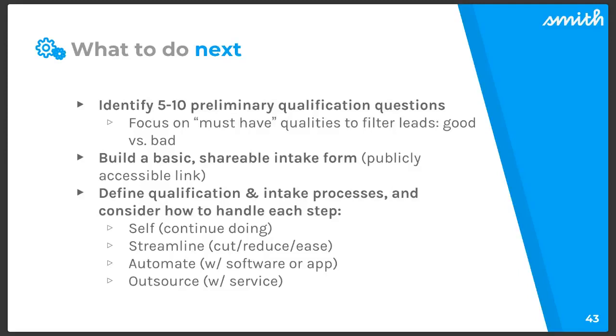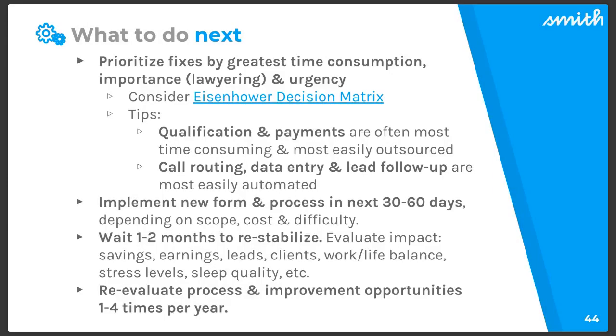Create a basic shareable intake form and then customize them for specific practice areas, and define the qualification and intake processes and steps that you will continue doing, that you can streamline with existing or new technology that you're going to implement, that you can automate, that you can outsource. Those are the 4 categories that you need to consider. Then you're going to prioritize fixes based on what takes you the most time and what's most urgent. There's a link here to the Eisenhower decision matrix. That's a way to make decisions based on urgency and importance. I highly recommend that you check that out.